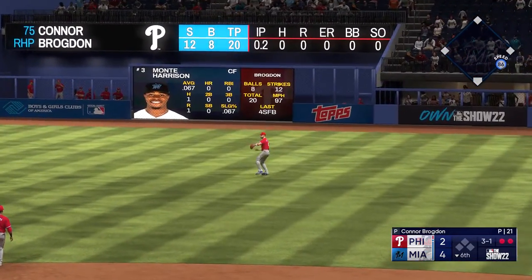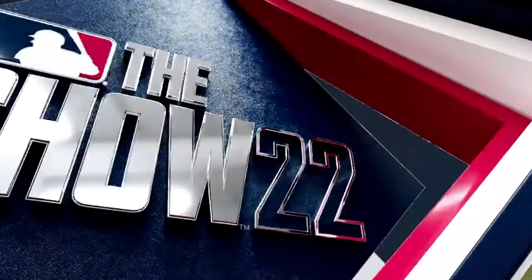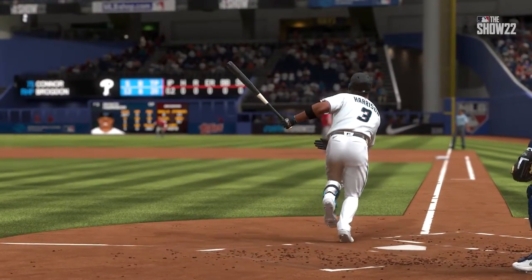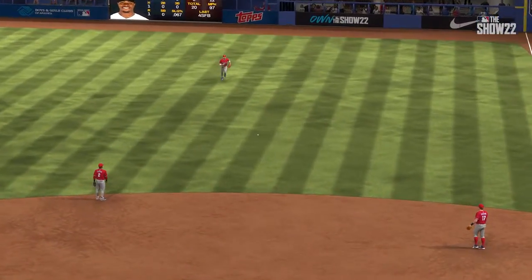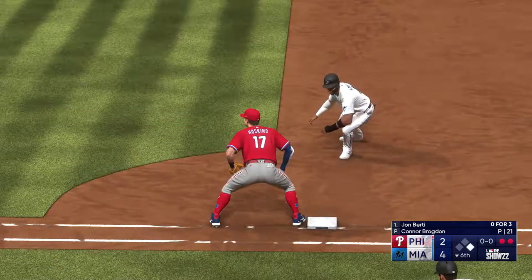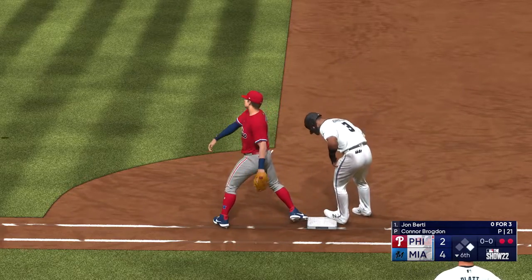laser base hit. Well, patience and discipline paid off right there as he got into an advantage count. Nice job of driving that pitch the other way on a line. You know, hitters take so many reps in the cages working on going to the opposite field, and it doesn't always translate into the game, but right there it did, and he did it perfectly. And now they've got some speed on first, so we'll see if they try to get him into motion. Brogdon keeping him close.